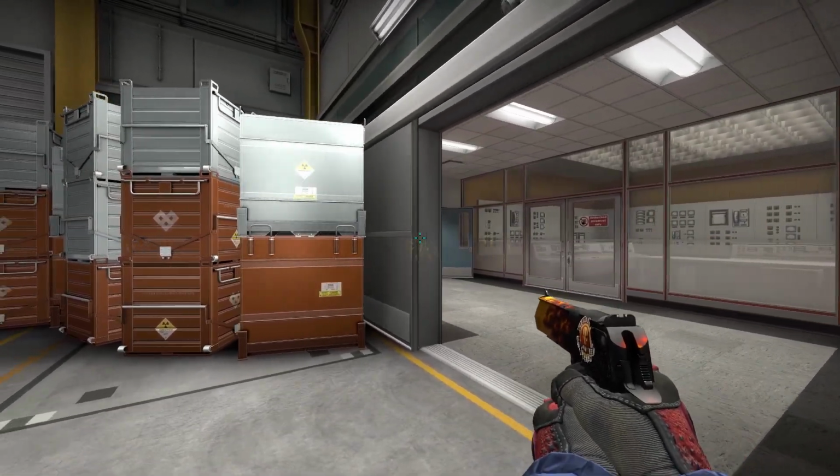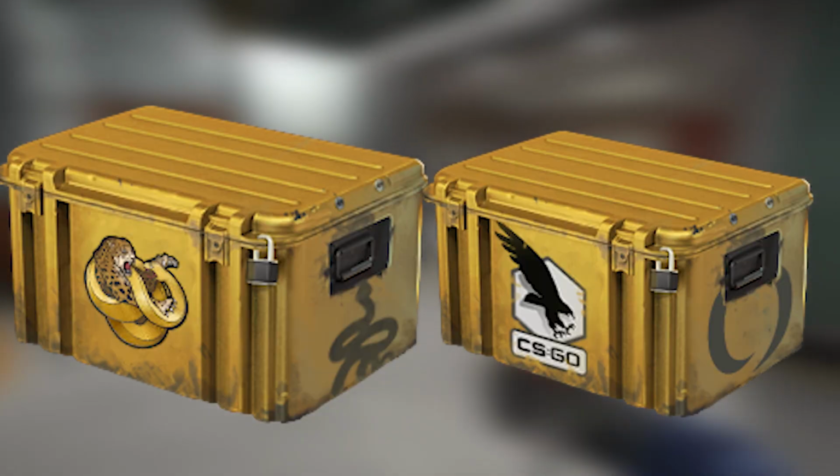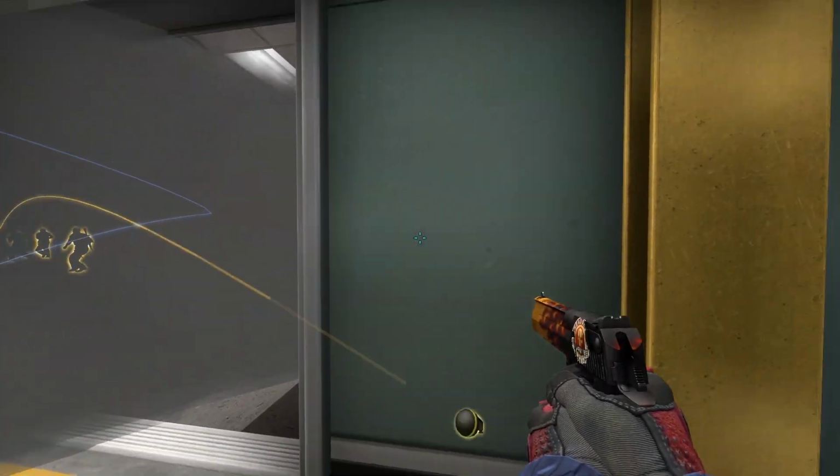And then for the case market, I would like to just say ride that out for the next little while, because prices on cases right now are absolutely insane. I don't see the Broken Fang case really holding over $1 for longer than the next couple weeks, but I could be wrong on that.